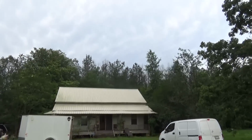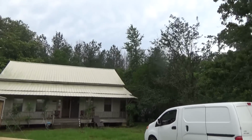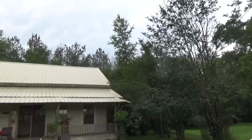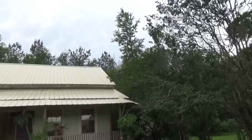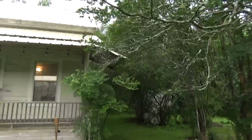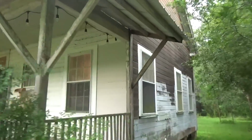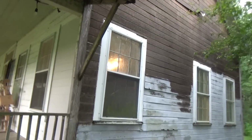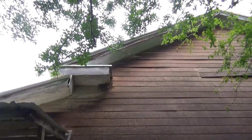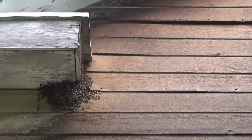Now, they bought this property 2 years ago, he said, and they don't come up here but on the weekends, and they never noticed these bees until about 2 months ago. That might be true or not, that the bees have only been here that long, but I doubt it. And this is where the bees are making their entrance into the house.